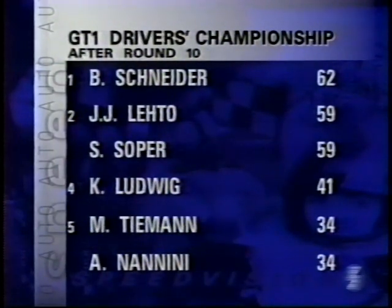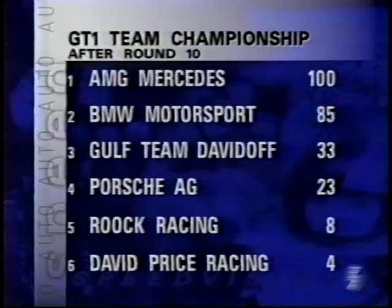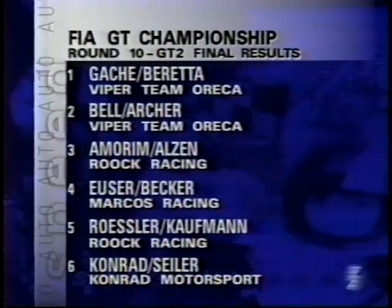As you take a look now at the points for the drivers, again, 3 points separating the top 3 right now. Klaus Ludwig back and forth. You take a look at the team, the manufacturers. There's Mercedes leading by 15 over BMW. And that'll be a lock for Mercedes with a 15-point lead.